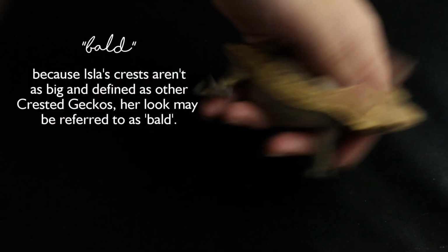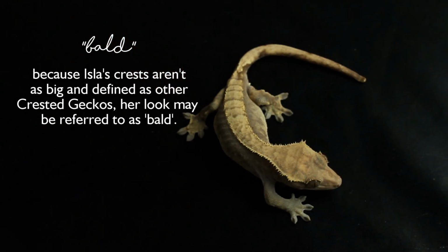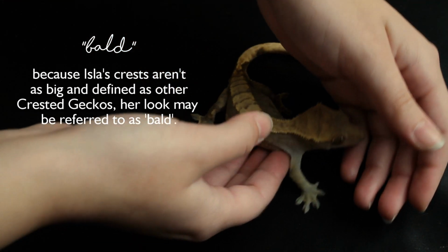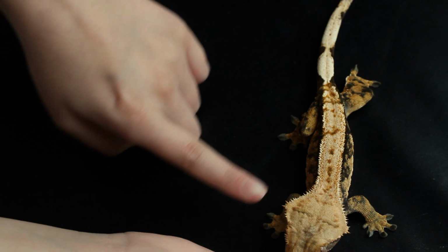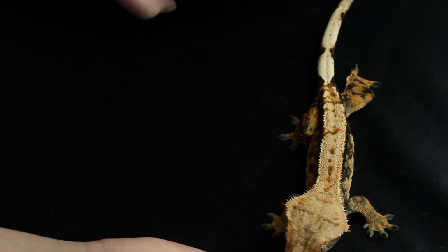So I think that Lyra's crowned, and I think you can see a massive difference. I'll just swap them over. So Isla, you go here, go on the tripod here, and I'll just get Lyra back for you. Sorry, this isn't the most professional video. And if we look at Lyra, very pronounced crest. You can see how big her head is compared to her body.